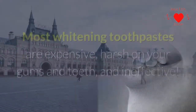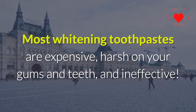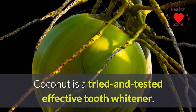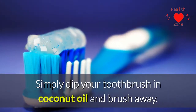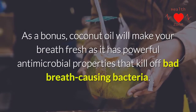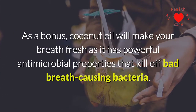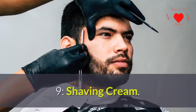8. Smile brightener. Most whitening toothpastes are expensive, harsh on your gums and teeth, and ineffective. Coconut oil is a tried and tested effective tooth whitener. Simply dip your toothbrush in coconut oil and brush away. As a bonus, coconut oil will make your breath fresh as it has powerful antimicrobial properties that kill off bad breath-causing bacteria.